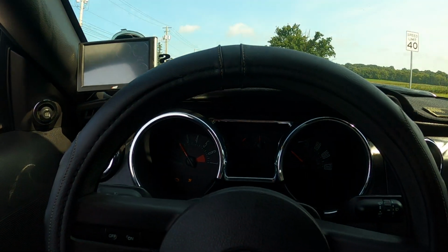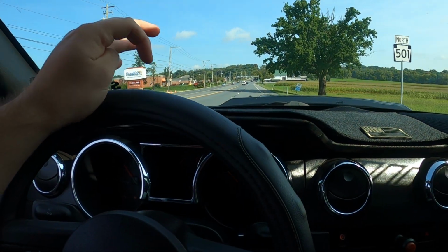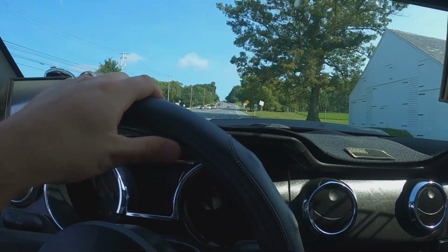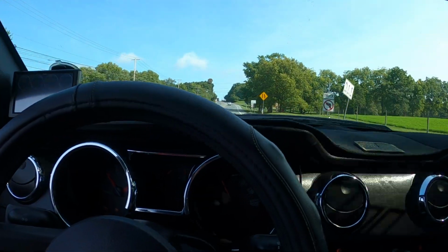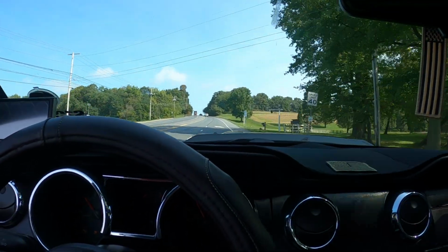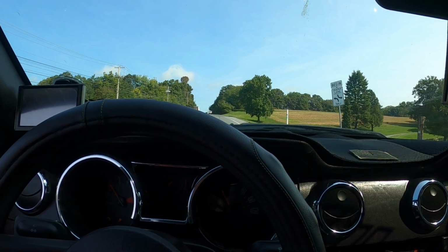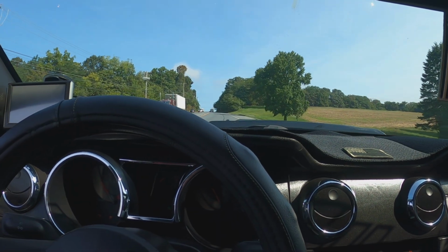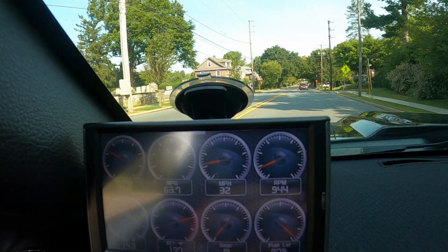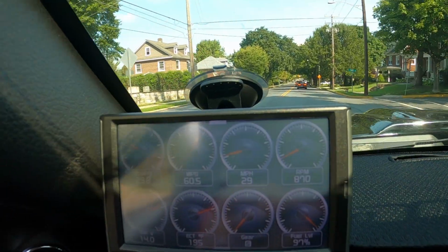Because I think at 675 it can drop a little low, which is probably not as good for it. I think you get a little more chop when the idle is set at 675. And I can hear a little chop going on.